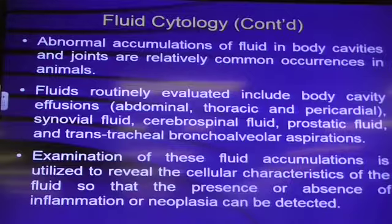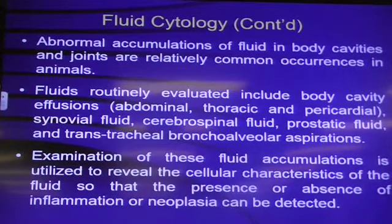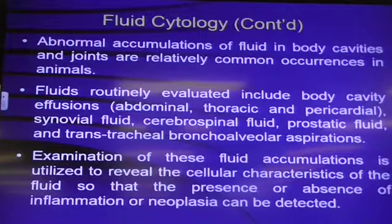And particularly, it's one of the less invasive means of finding out if you've got a neoplasia, such as mesothelioma or something like that, is to do fluid cytology, okay? And look for those types of abnormal cells.